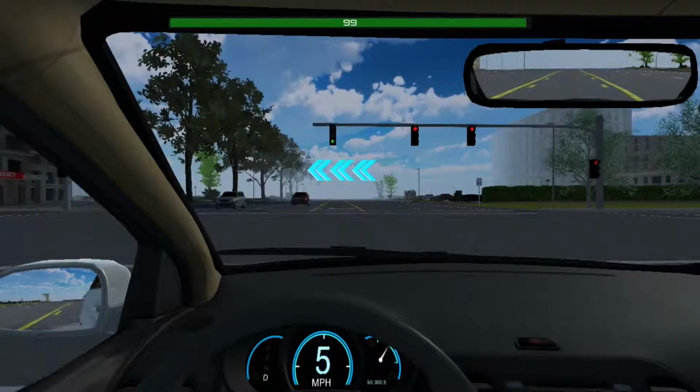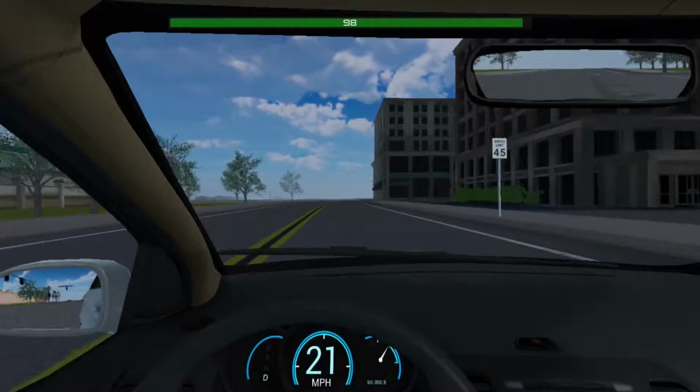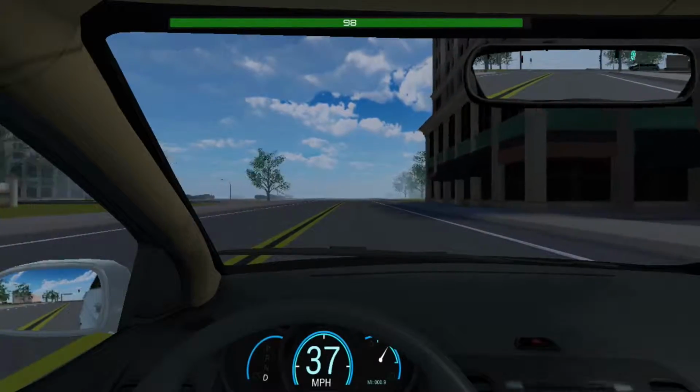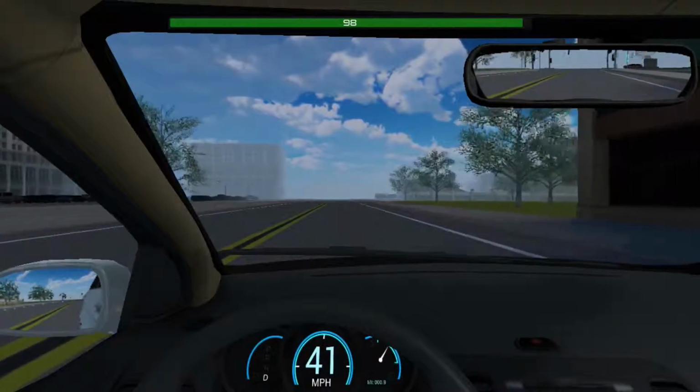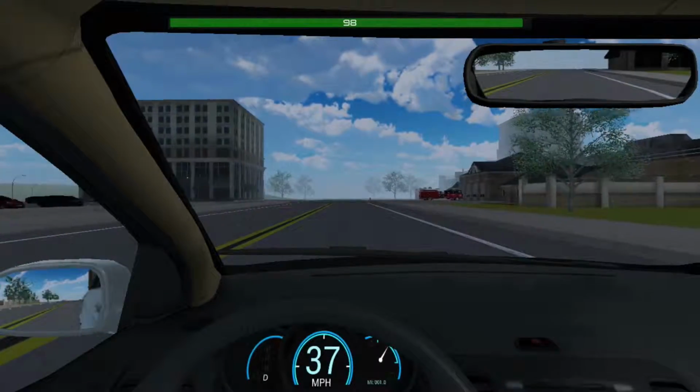Yep, and they are coming through, so... I did use... Oh, shut off. Okay. Oh, we just lost a point for that. Hopefully we can gain some points back for good driving. I would like to get a perfect score. I think the speed limit's 45.